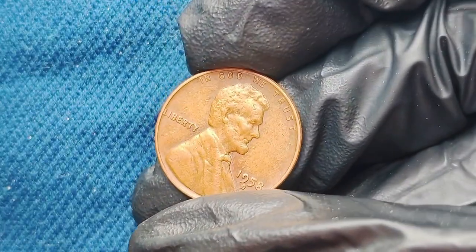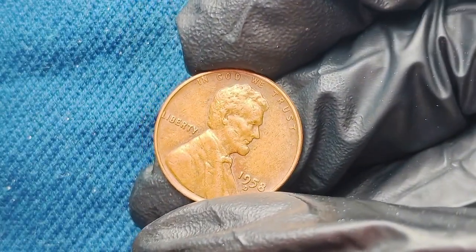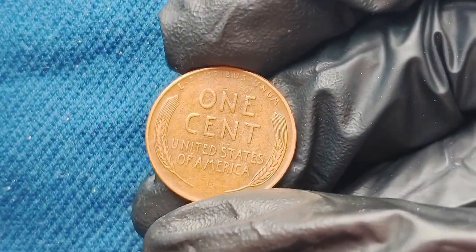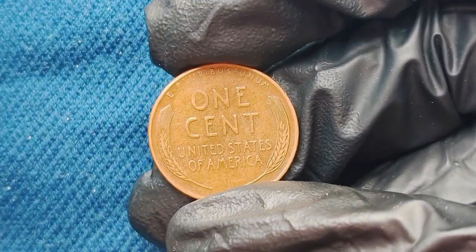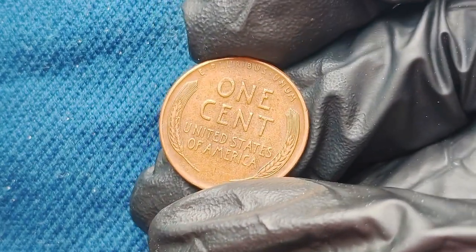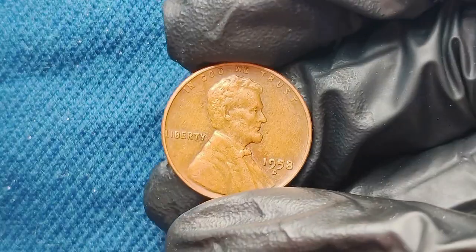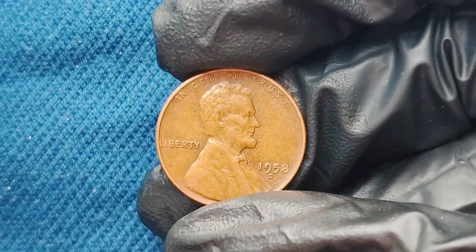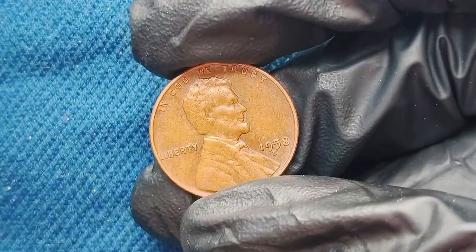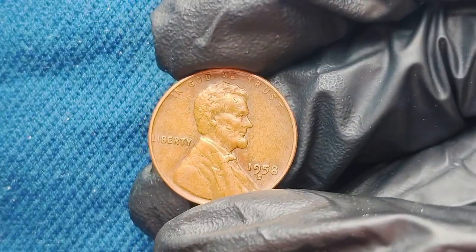So, what should you do? Examine every penny you own. Look for the slightest anomalies in the mint mark, the date, or the lettering. Seek out those subtle errors that the untrained eye would never notice. Because in the world of coin collecting, knowledge is power, and curiosity is your greatest ally. Every faint line, every doubled impression could be the difference between ordinary and extraordinary.